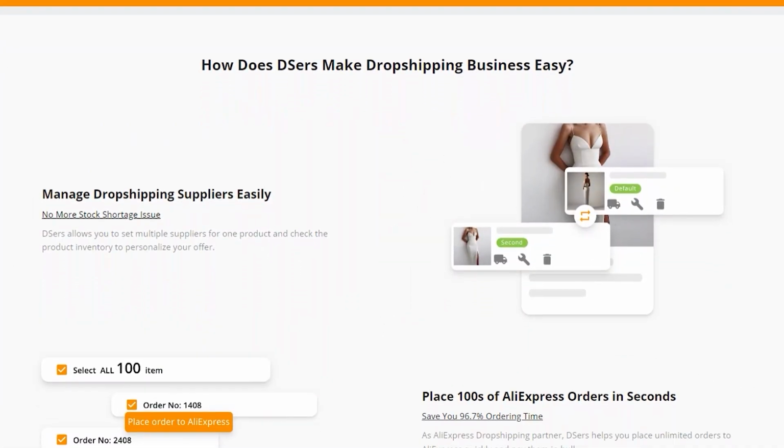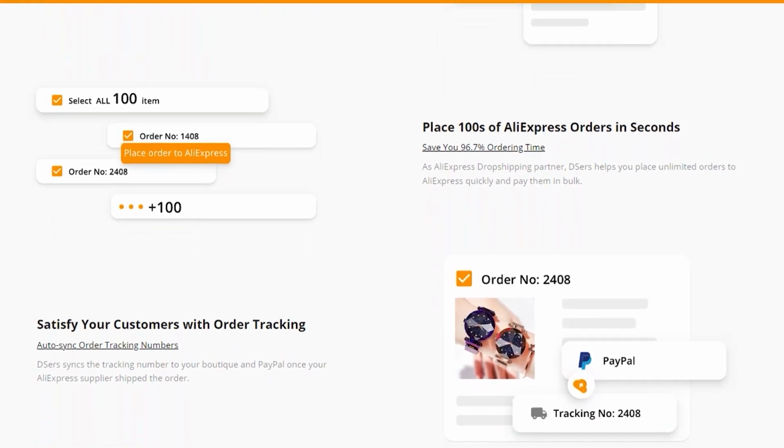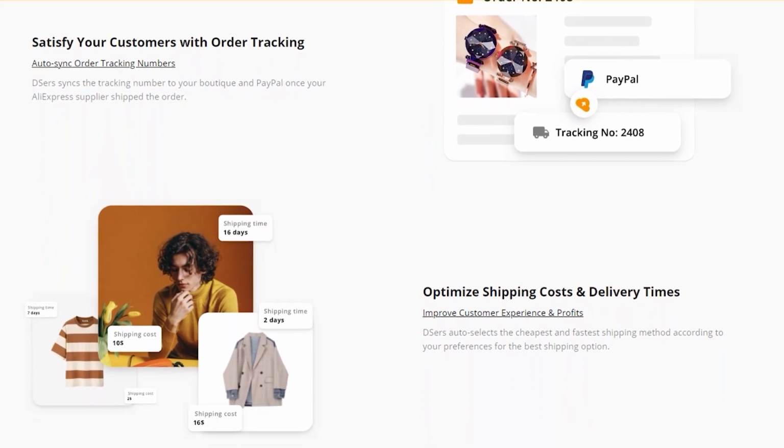Not only will DSers make supplying the product to your customers easy, but they also make sure that you're staying profitable along the way, especially as prices change on AliExpress, by always choosing the fastest and cheapest shipping methods according to your preference.